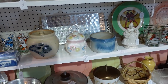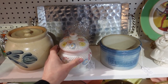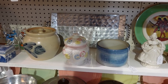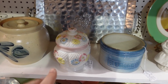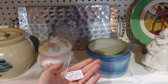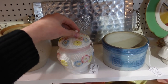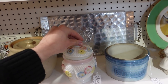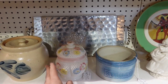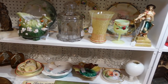Oh, here's the Cosmos pattern, circa, I want to say 1895 to 1905, somewhere in there. This is the Cosmos pattern for $20. Covered sugar. $20 isn't bad, but I'm not going to buy it because it's not enough meat on the bones for me.